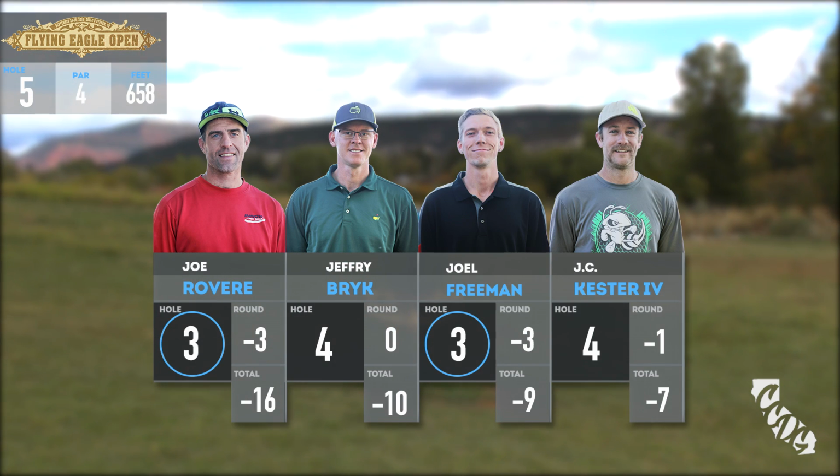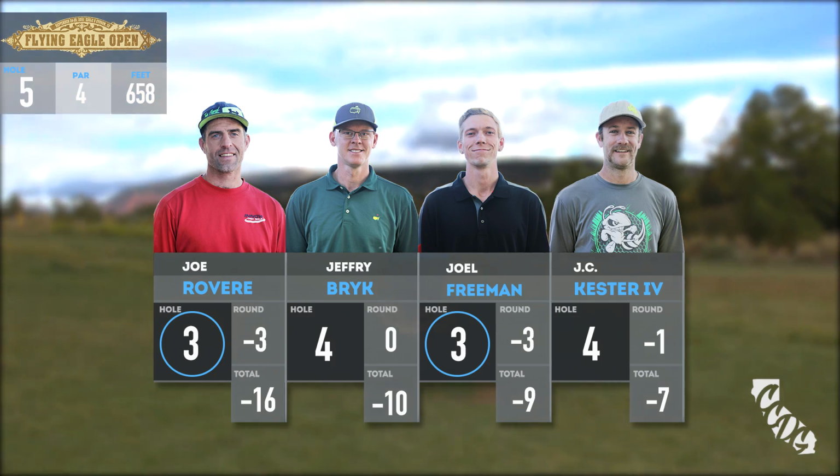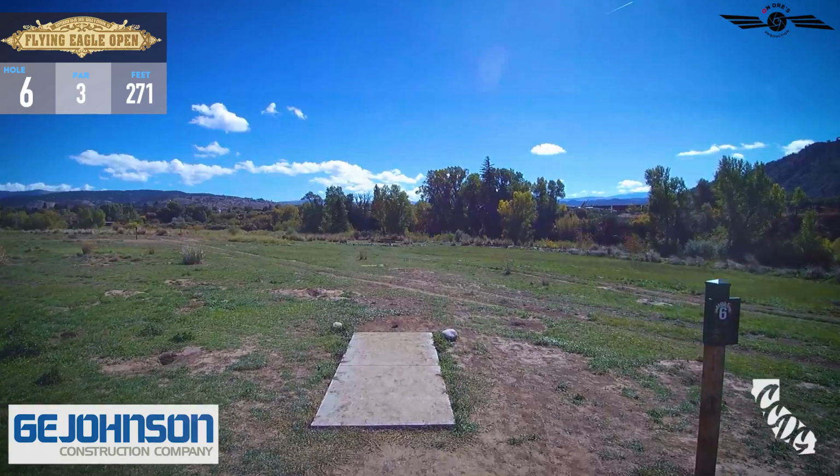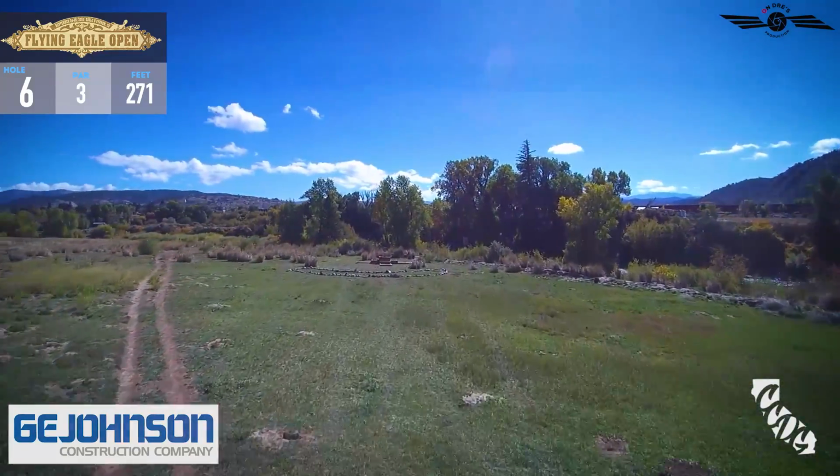Good birdies from Joel and Joe. Joe with that 6-stroke lead over Jeff. One more over Joel. Keeps on extending it. He does. He's greedy.